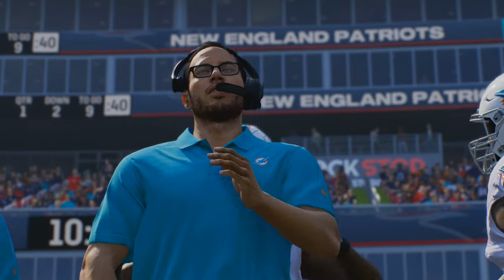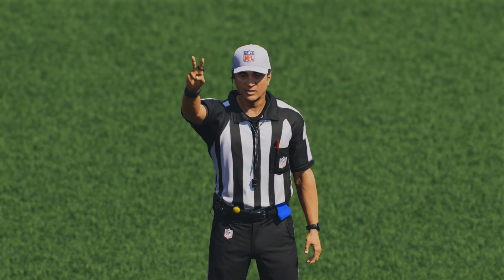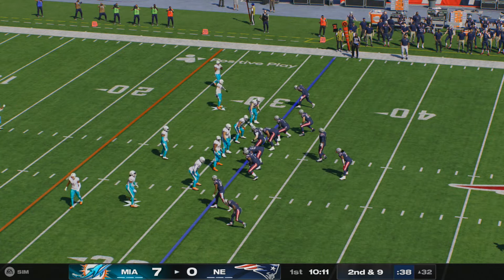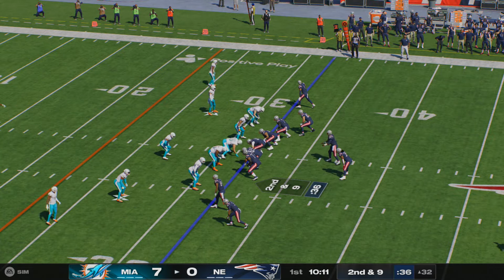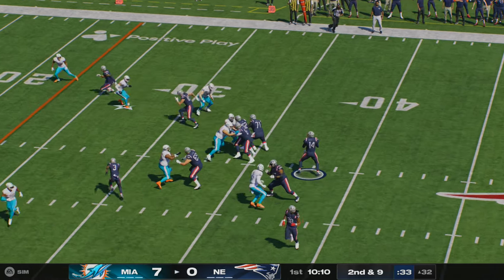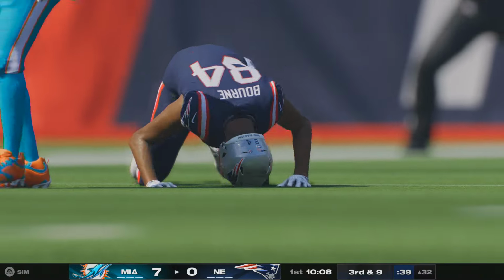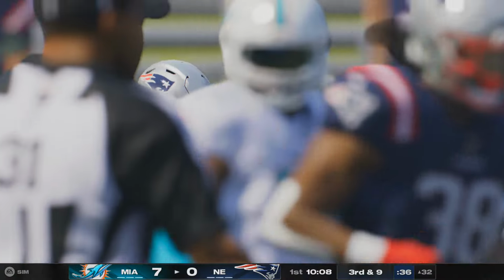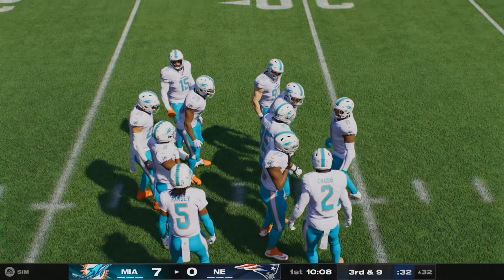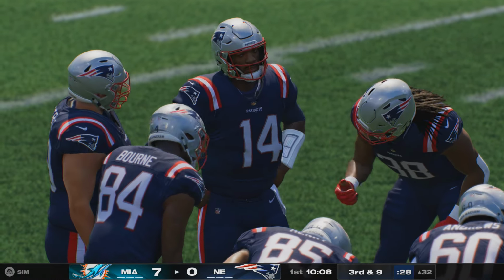And that flag accepted. Still 2nd down. Following the delay, here's 2nd and 9. From the shotgun, it's Brissett. And his throw here's incomplete. We know it's not an easy job to go out and catch passes when people are trying to tackle you and knock the ball away. But the bottom line is, that's a pass he's got to have and a pass he should have caught.